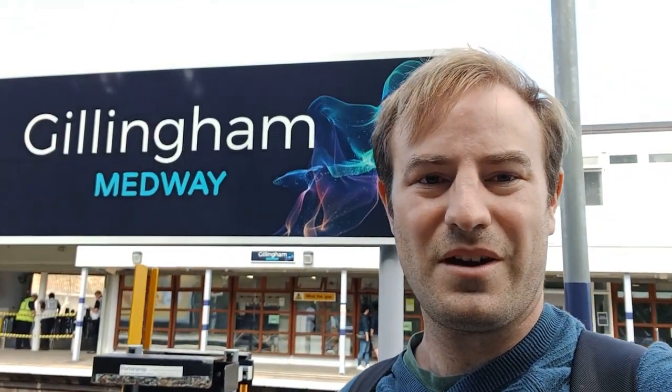You can see where I am. And just if there's any confusion as to which Gillingham or Gillingham I'm in, it says Medway, so here we are, we're in Kent. I think the other one is pronounced Gillingham, the one in Dorset, and this is Gillingham. Anyway, we're here today for an episode of Miniature Railway Britain. We're going to go to the Strand Miniature Railway, which is down on the Medway estuary.